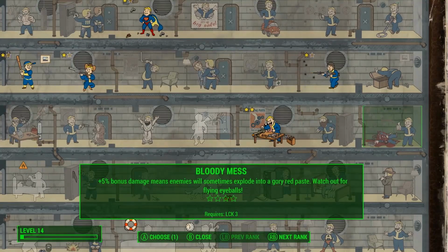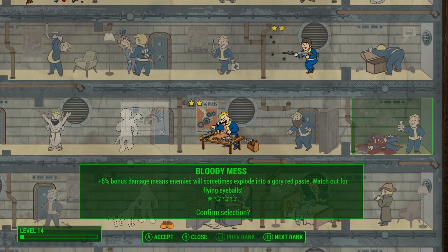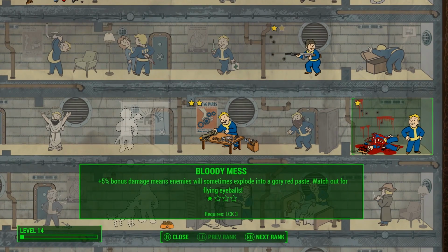Last but not least, we have the level 3 perk for Luck, which is the one and only Bloody Mess, which makes a glorious return from Fallout 3. Plus 5% bonus damage means enemies will sometimes explode in a gory red paste. Watch out for flying eyeballs. Interestingly enough, this perk has 4 ranks total. My assumption is that each additional rank will yield 5% extra bonus damage with a maximum of 20%, and enhanced gore. This is the perk that this player decides to invest in with his 1 perk point.